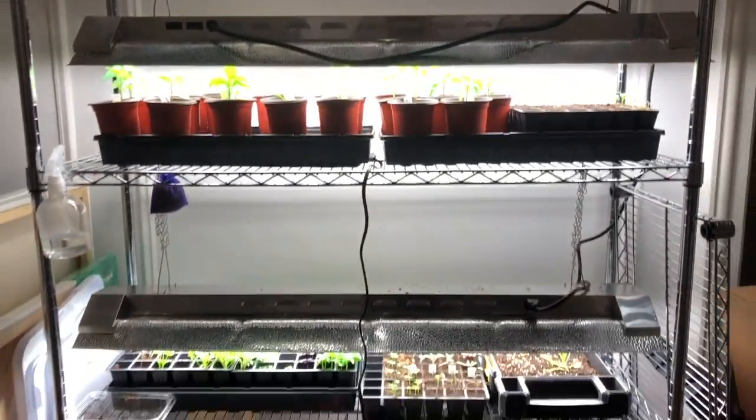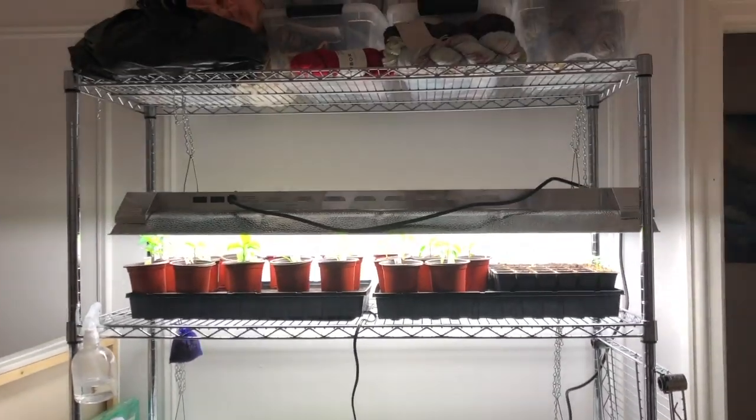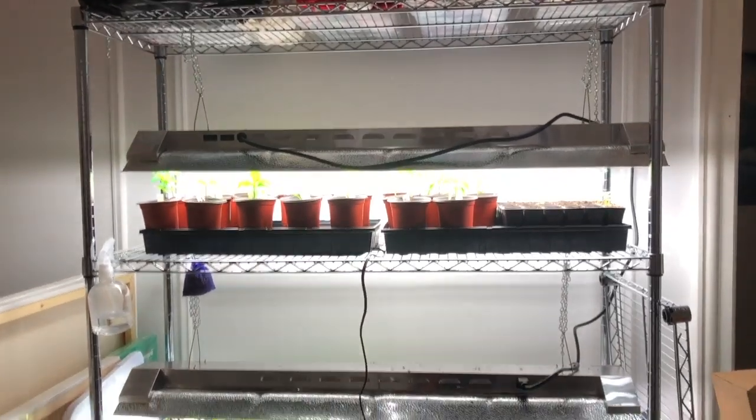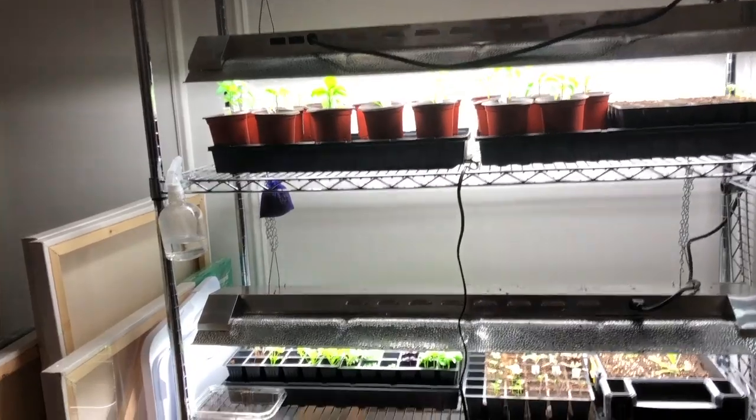Okay, my seed starting station is extremely different. You can probably see from the light coming onto me that it's much brighter. So this is my new propagation station setup. It's one big utility shelf cart, and then I bought two grow lights from Amazon.